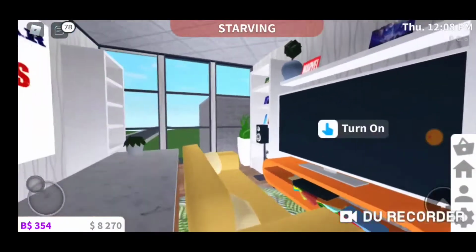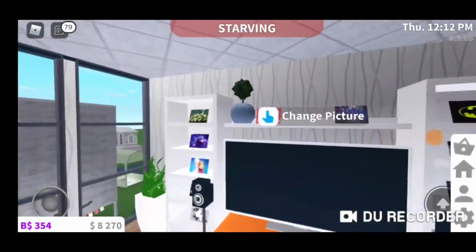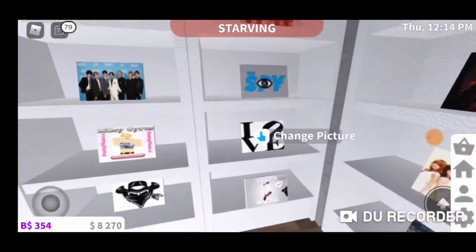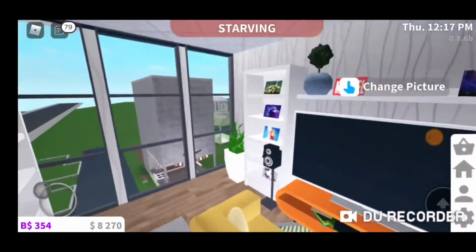You see, we have some Anna and Elsa over there. We have some Avengers. We have some Batman. We have Marvel. What else do we have? We have a bunch of random signs that literally mean nothing. And yeah, this is a nice room.